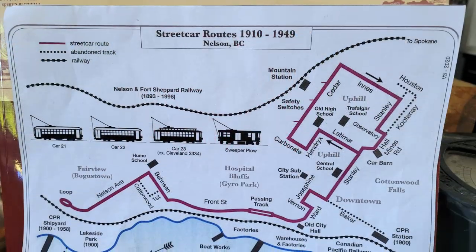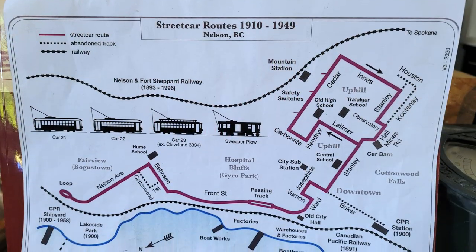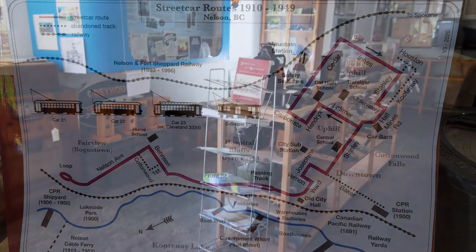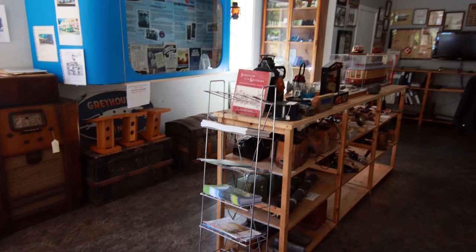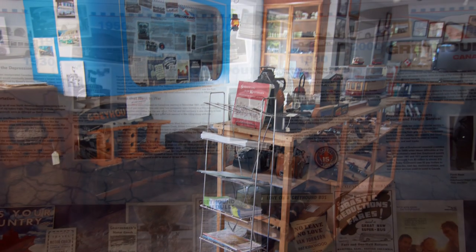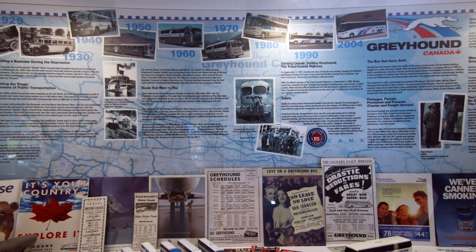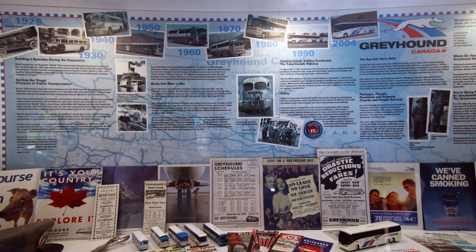Here's a map of this original system. The current system runs below the CPR right away towards the lake. Now let's enter the car barn where the cars are stored. This is the gift shop area. Gives a good history of not just the streetcar, but also the Greyhound bus lines.